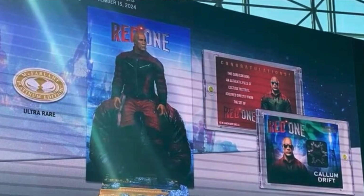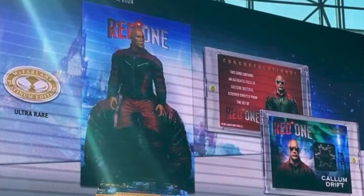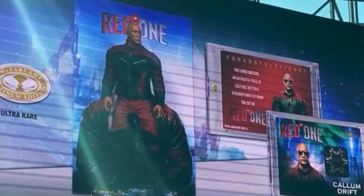So going back to those Red 1 figures, there's actually one of those being offered for the Rock character, where it is basically going to include an actual piece of material from the outfit he wore in the movie. And I think maybe there's one for Nick as well. So these are like really ultra rare Chase type figures with something unique in them. And while these Red 1 figures won't have the gold sticker, when we see this type of thing next year, they will be designated with the gold sticker.